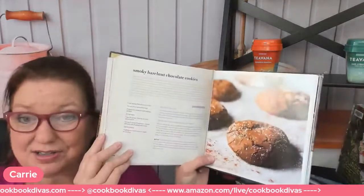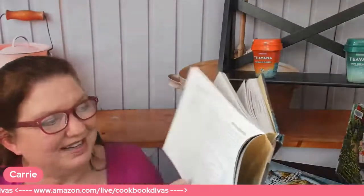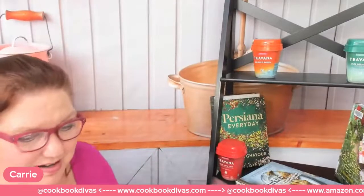Smoky hazelnut chocolate cookies. When they do have pictures, they make me want to eat and cook the item, but not enough pictures, so I'm going to close this up. That is My Two Souths. I love the concept of the fusion between Southern Indian and Southern American.